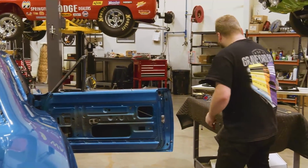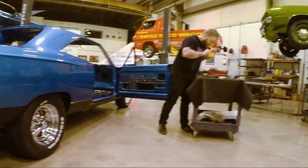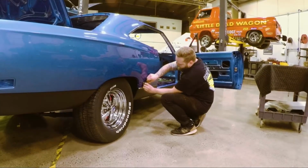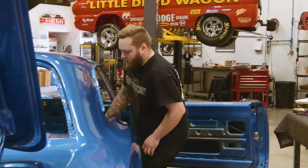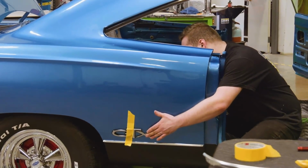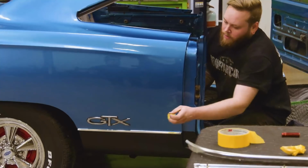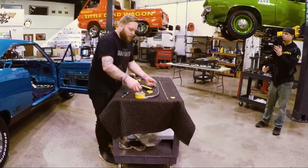All right, now that I got that trim on there, I can go ahead and throw on the GTX logo. I'm gonna go ahead and do the same thing with this as I did with the trim. Use the tape. Keep it on there for me. There you go. Get the wheel opening trim on the back.